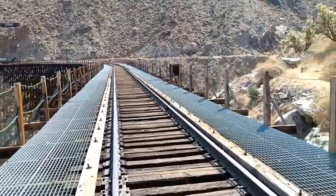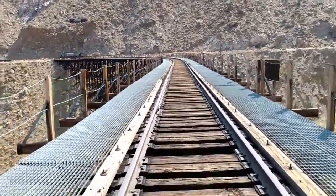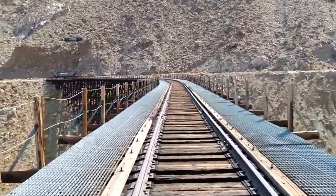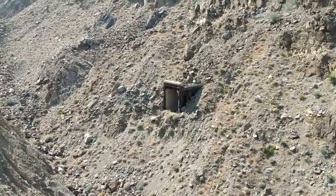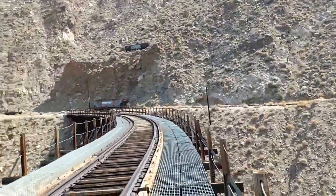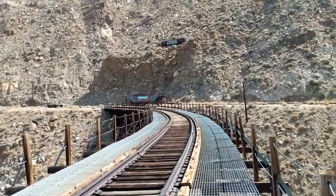I'm gonna walk in the middle. Yeah, this thing's huge. Just look at it. I'm gonna go over there so I could get a really good shot of it. So right across the way right there, that is the original tunnel 15. That's the other side of it. I'm gonna have to take this path right here. So I'm headed that way. There's a nice, I think that's a water car.